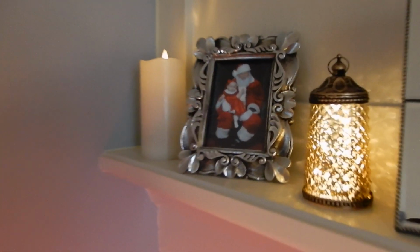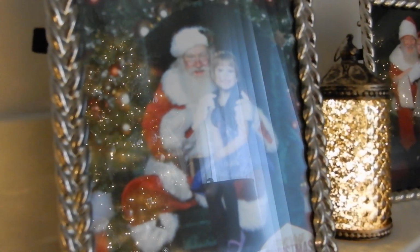But at night it looks really magical in here with all of the lights. I do have all of Stella's Santa pictures from her very first one, where she was just a little iffy on Santa, to the second year when she was not a fan of Santa, and the third year where she's still not entirely sure about this dude, but we do get progressively better. And here we are with Santa being a winner starting in 2016.